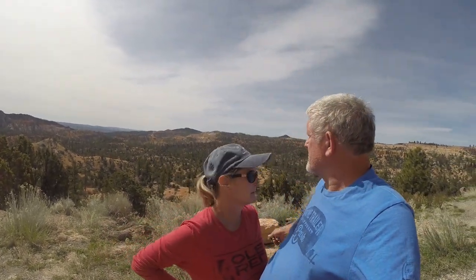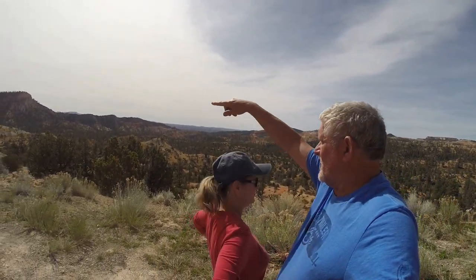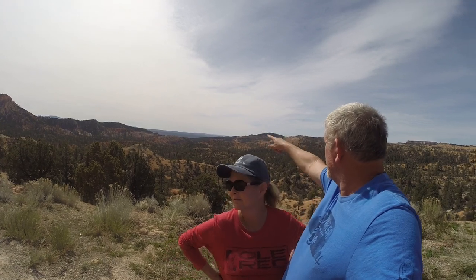Oh, there he is. But check it all out here. This is the backside of Bryce Canyon. We're going to try to go all the way down around over to there and look at it from the east side, because we've never been this way. And then we're going to go to Kodachrome State Park next. It's open, actually. Yep, it is.